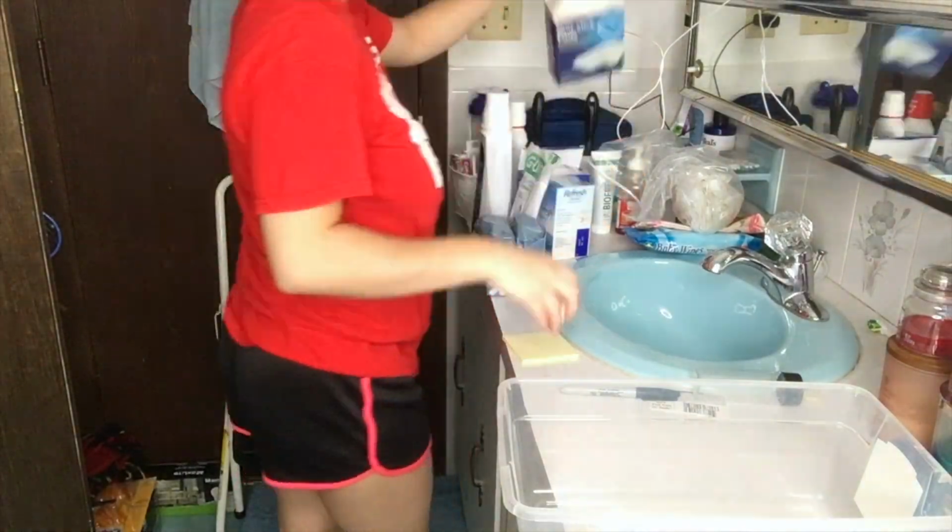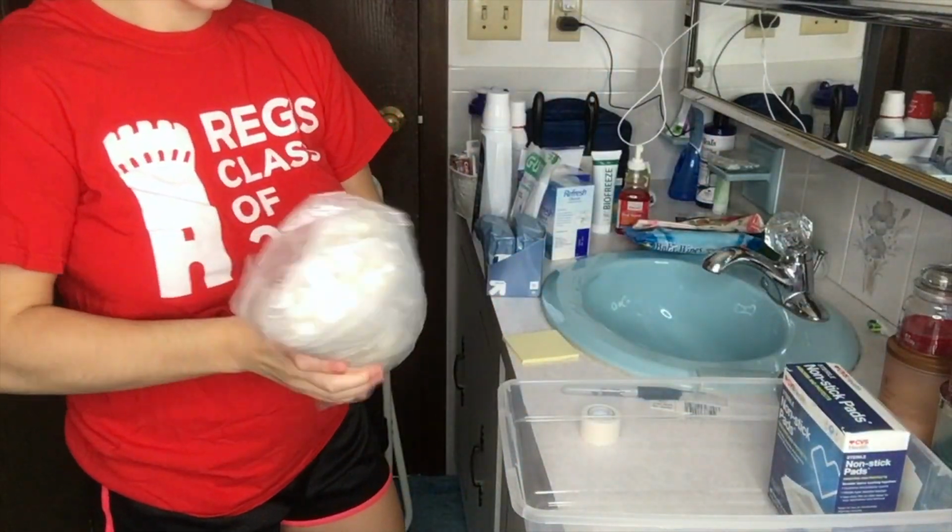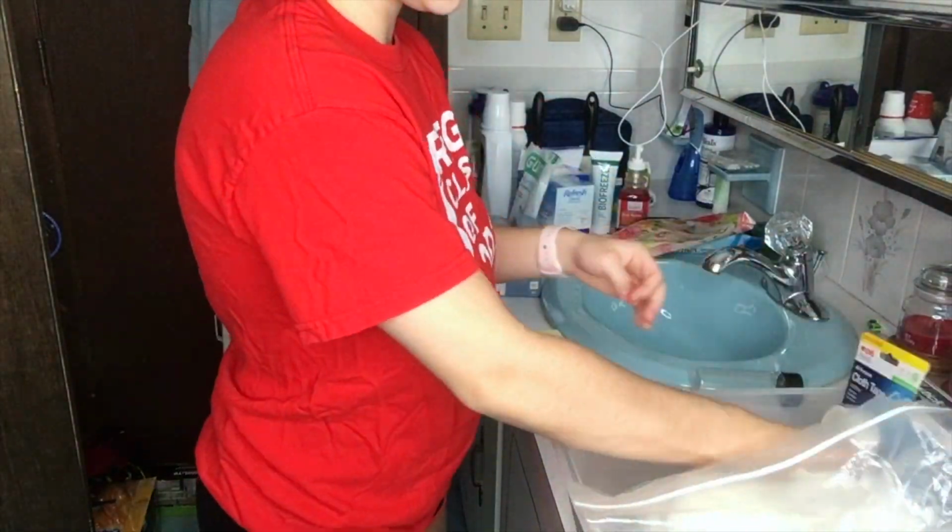This container I'm going to be using for medical things. Mostly like first aid things.